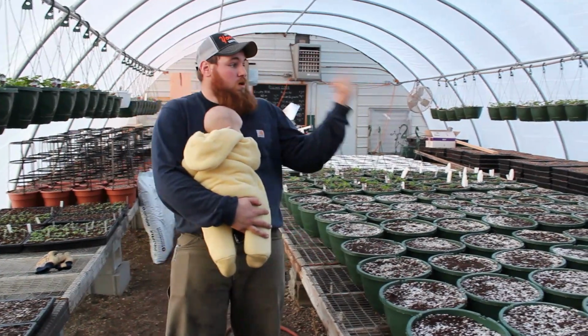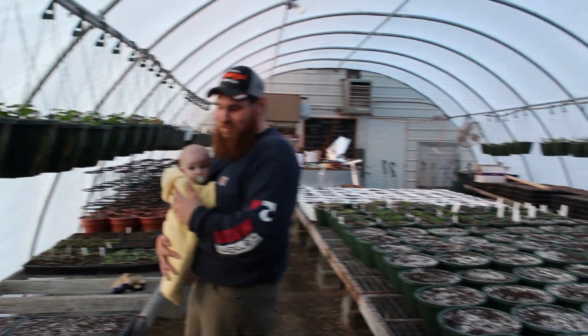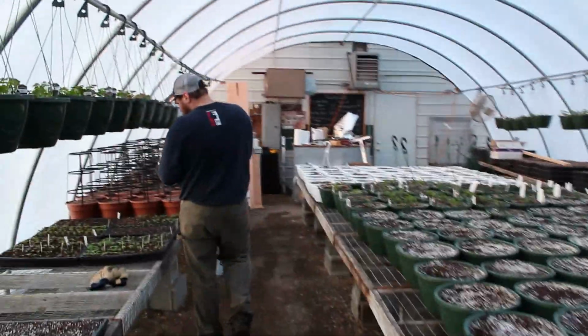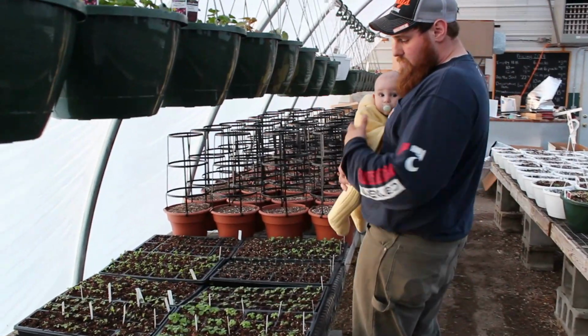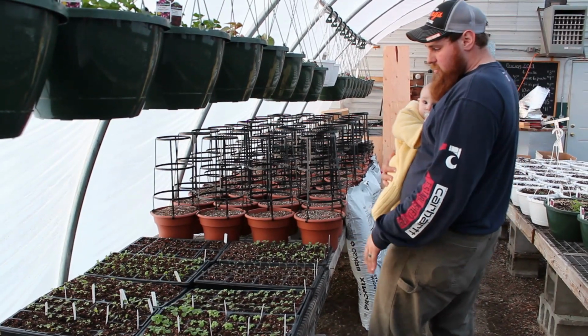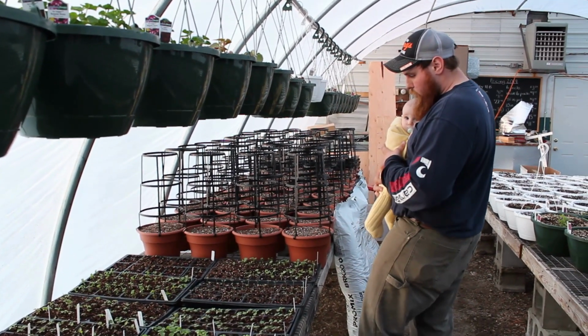And we also lined this whole house with hanging baskets just to get some out of our way so we had some bench space. And then I also have some plants here that were started in the house and that have came out and they got transplanted, and a lot of these will end up getting transplanted into 4.5s again, but they just need a little bit more growth.